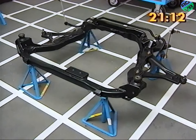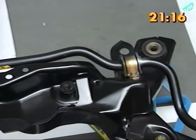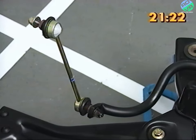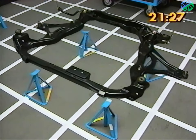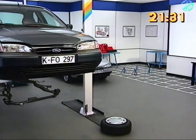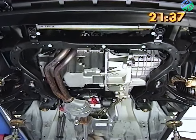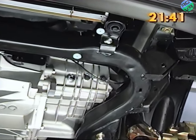The subframe also carries the front anti-roll bar that acts on the McPherson struts. There's only one type of anti-roll bar fitting each Mondeo variant. The subframe bolts through rubber bushes directly to the underbody. When fitting, it's important to make sure these bushes fully support against the underbody and that the guide bores align accurately using the appropriate alignment tools.